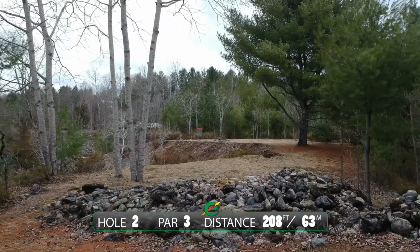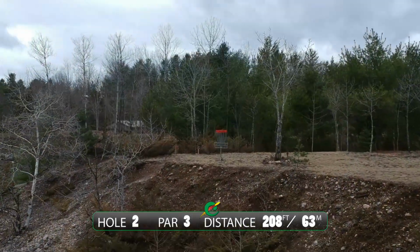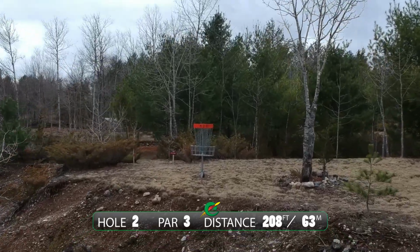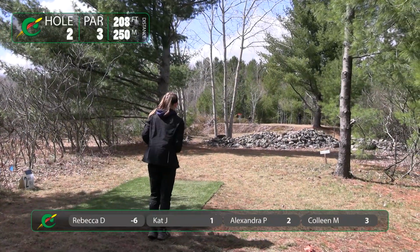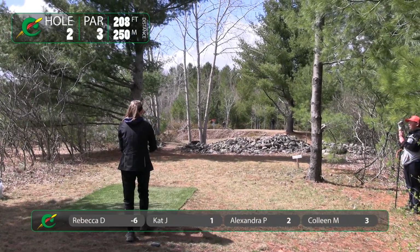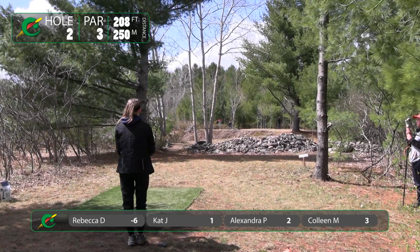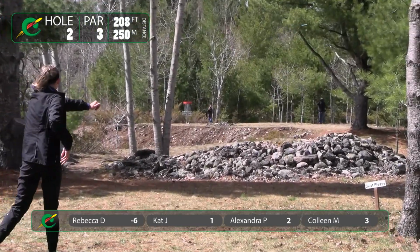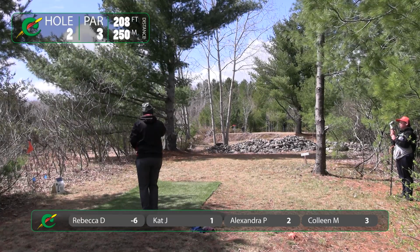208 feet, par 3. The basket is sitting on the edge of this little cliff here. There's not any OB, but you really don't want to land down there. Looks like trouble down there, Kat. It's trouble. Fun fact about hole 2 here at the legendary Project 15. This hole is called the Charged Gap. As you can see, there is kind of a gap that you have to throw through.